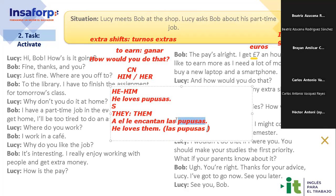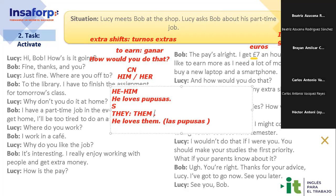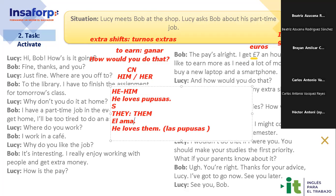Cambiémosle acá para hacerlo más claro. Vemos ahí el significado un poquito: él ama a sus hijas. He loves them. ¿A quién ama? A sus hijas. Entonces, ese them puede representar a ellos o a ellas.